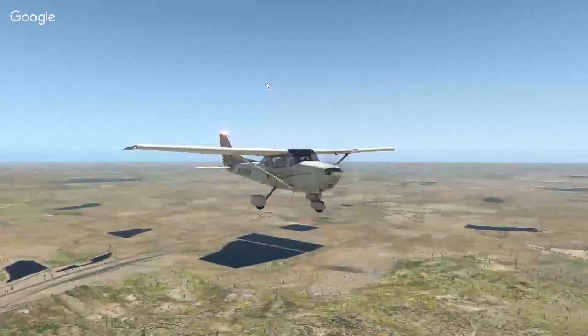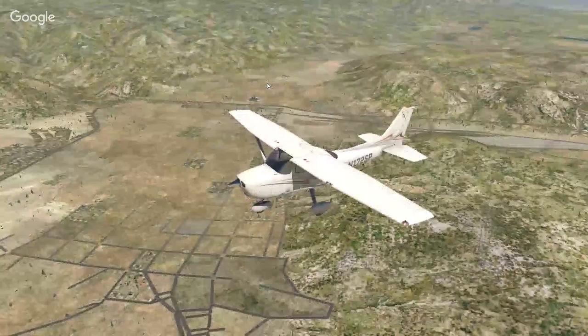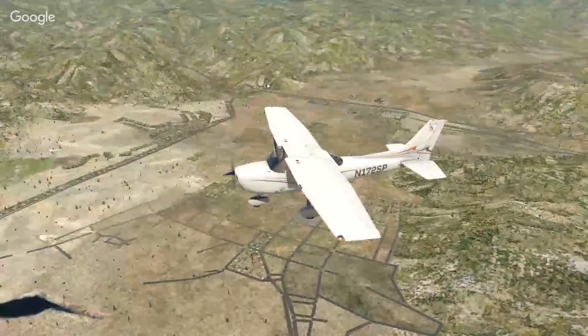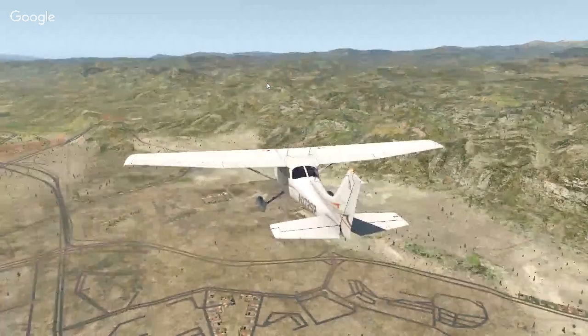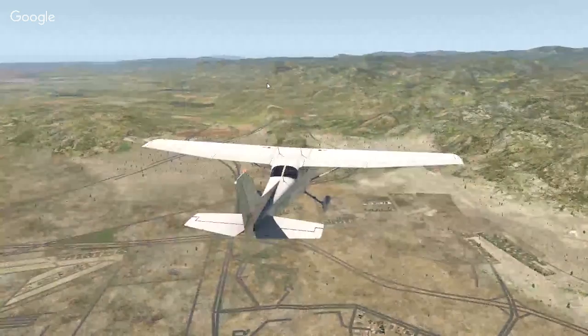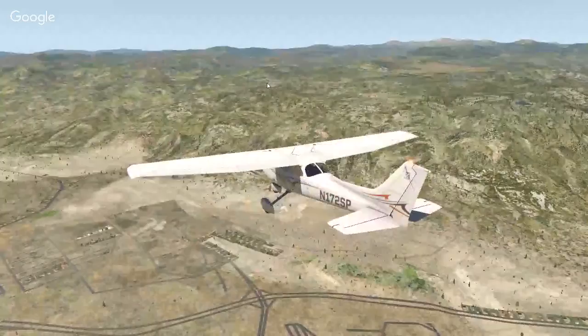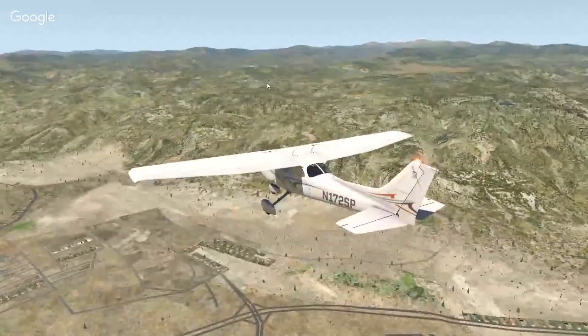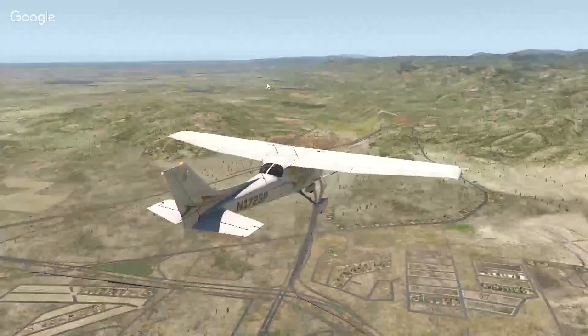I never bothered to map the controls for this, so I'm doing it with the keyboard. That's less than ideal. But yep, this is the front range of the Rocky Mountains right here. We're going to kind of putter over and head on down to Colorado Springs.